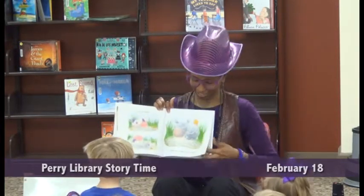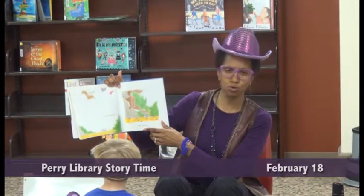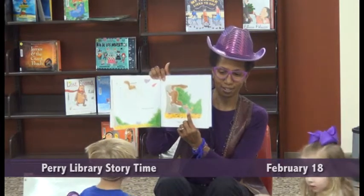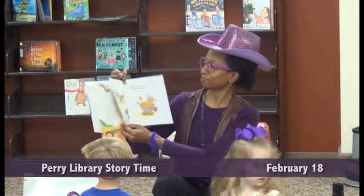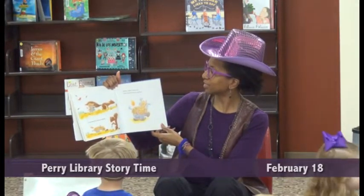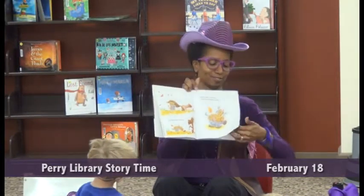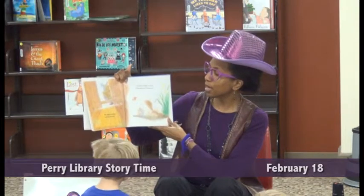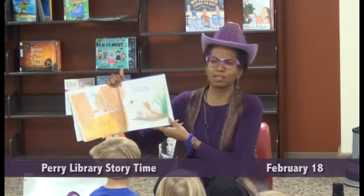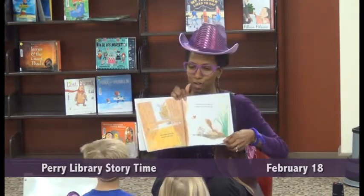Yes. Cow found brown. Moo, said Cow. You see him right there? Cow even found new hooves. Clomp, clomp, said Cow. I must show chicken and pig. But chicken and pig were not at home. I will find them, said Cow. They will love the new me. Do you think they're going to love the new cow?